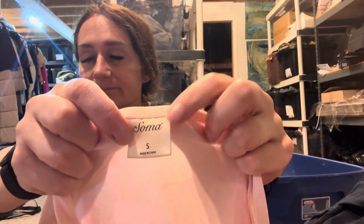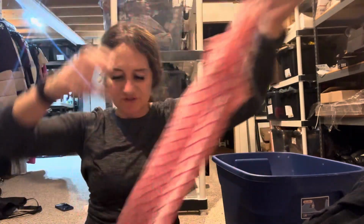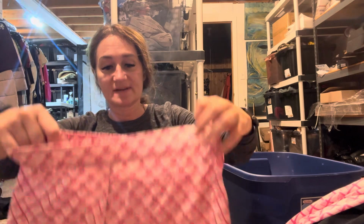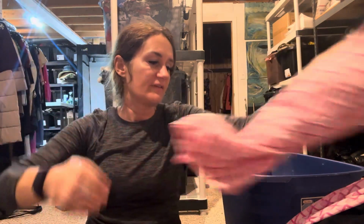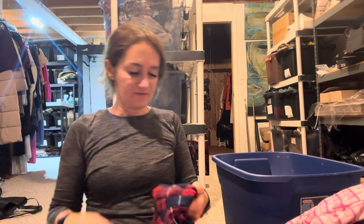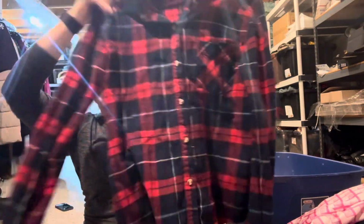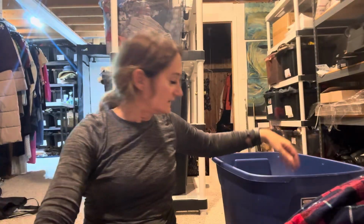Soma, which is a good lounge brand. I actually found some Soma locally not too long ago and they sold within like a week. These are extra small, so not as good. If these are my size, I would have kept them. Little outfit, I counted that as one. Getting closer to being finished, everybody. Almost done. 90%. BDG, which is Urban Outfitters, medium, button down, plaid flannel.